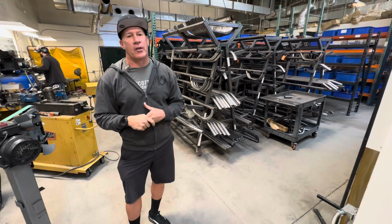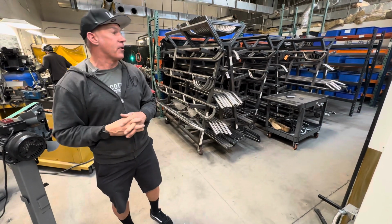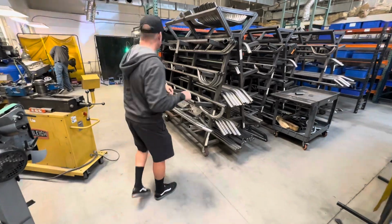We don't want to sugarcoat anything here. We want to show you the facts. We want to show you what makes us what we are, what we're able to provide for these people that work here, their families, and also for our consumers that are out there. So we'll walk around here.